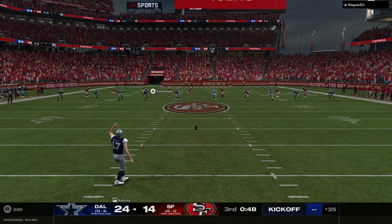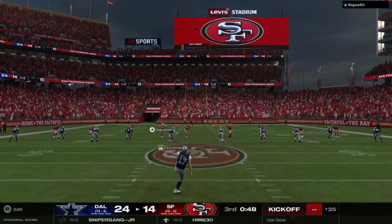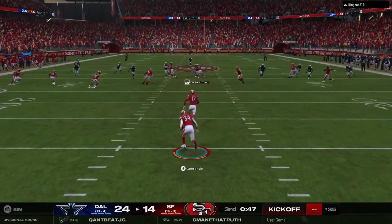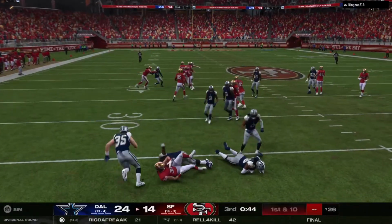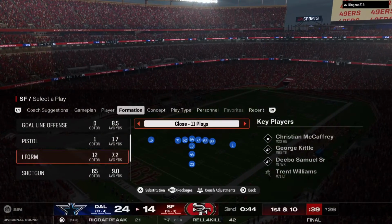Brendan Aubrey to kick off for the Cowboys. So they'll get another shot on offense following that pick 6, and now the kick is away. And he takes this near the 25. Just a little pass there. Call it the 26.